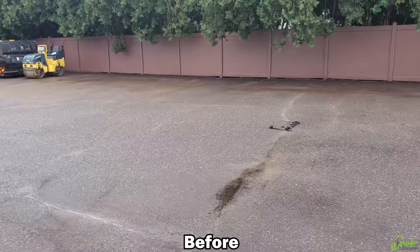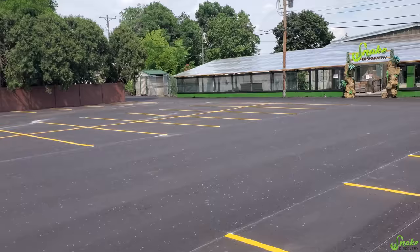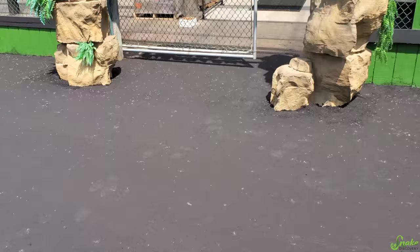Huge shout out to Midwest Roads and Parking Lots. They did a fantastic job. They got here within a week of us talking to them, so they got it done super fast. And it looks amazing! Wow, look at that view. So that means these first two will be the handicap parking spots. We have to get the stamp on there still. And then look at what they did over here.